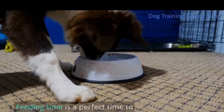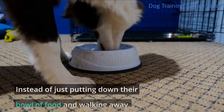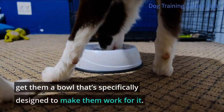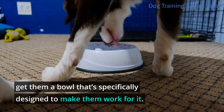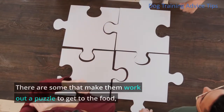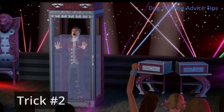Trick number 1. Feeding time is a perfect time to stimulate your dog's brain. Instead of just putting down their bowl of food and walking away, get them a bowl that's specifically designed to make them work for it. There are some that make them work out a puzzle to get to the food, and others that make them roll the ball around to get the food to fall out.